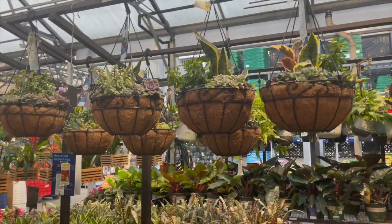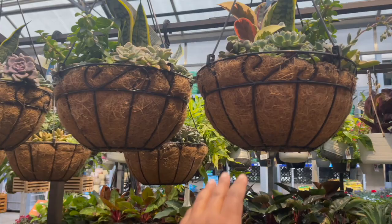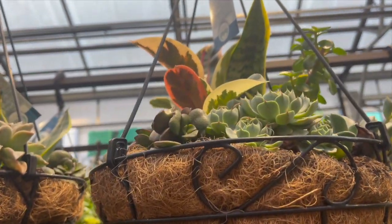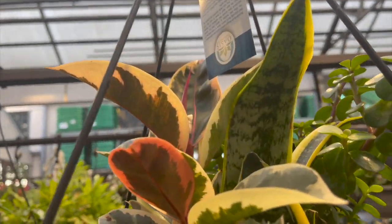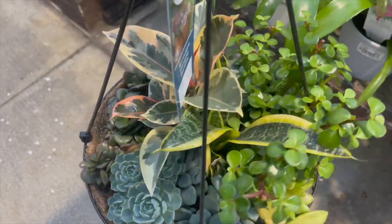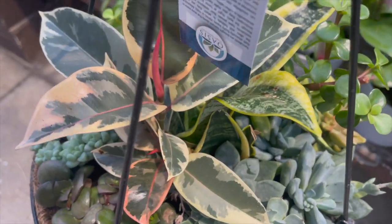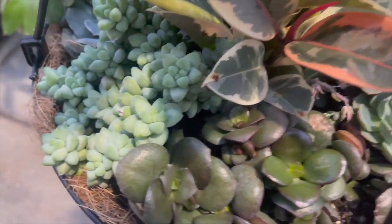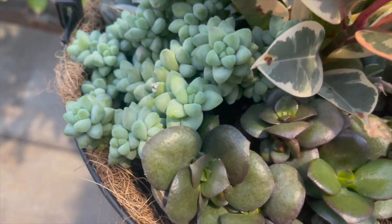$10.98. Look at these succulent arrangements they got in. Looks like they have a Ficus Elastica Tineke in there. I'm gonna see if I could take it down. $36.98 for this. Look how cute this little Ficus Elastica Tineke is in there. And it also has a burro's tail or donkey's tail succulent.